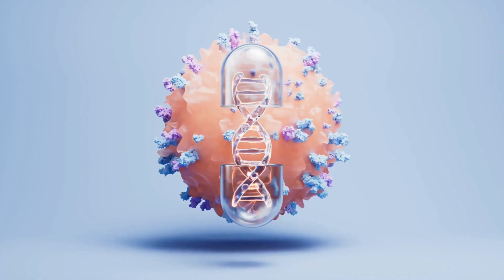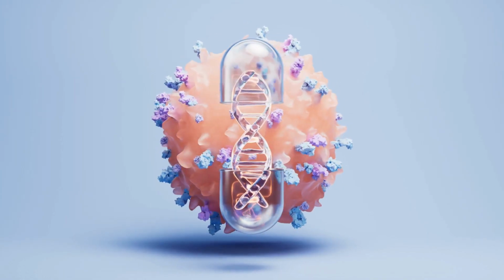In summary, BEVS is a versatile, efficient system for producing complex recombinant proteins.